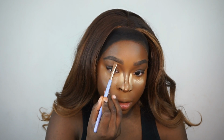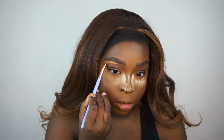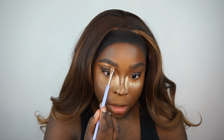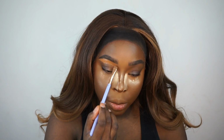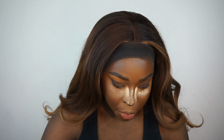I'm just gonna clean up my brows. I'm using the Pat McGrath concealer in D29 to do this. I only clean up the undersides of my brow. I do not clean up the top because I don't like halo brows and I want my brows to look more natural, so I'll only clean up the underside. This is also gonna prep and be my eyeshadow primer.